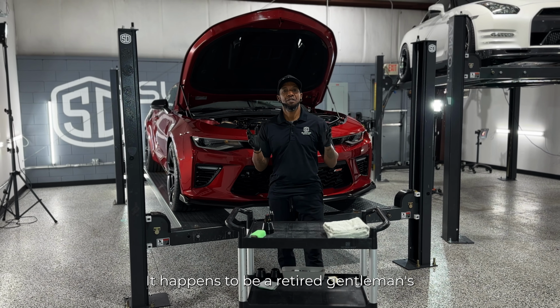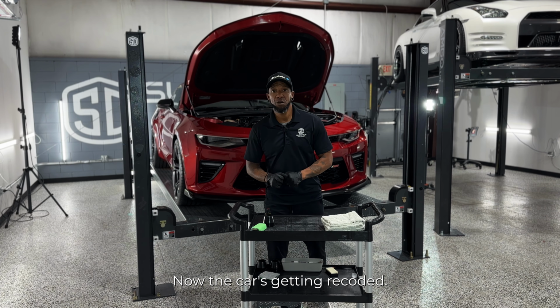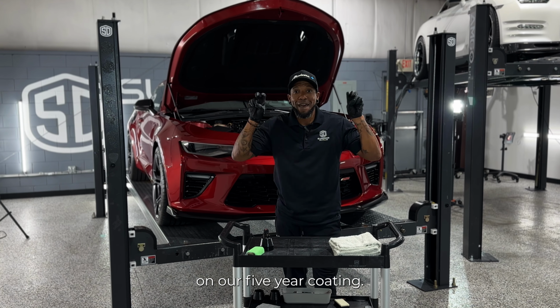But beside all of that, we know that for a coating to actually go the distance, it needs proper maintenance. This car has been properly maintained since day one. Now we're at that mark, and the car is getting recoated. We're gonna coat this bad boy and go another 6-7 years on our 5-year coating.